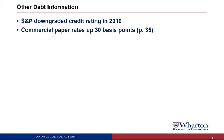Commercial paper is extremely short-term debt, so it's usually about 90 days. You're borrowing for about 90 days. So this is the lowest risk borrowing that a company can really do, because all you need is the company to be there in 90 days to pay you back. And that very short-term borrowing has gone up by 30 basis points, indicating that the market is a little bit skittish about Vulcan's prospects, that it's gotten a little riskier.